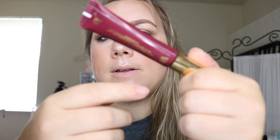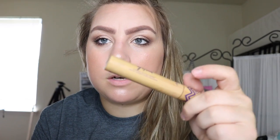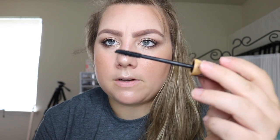Oh, this one says 6 months, but it's dry as hell. So I need to throw it away because it's useless to me now. Wander Beauty. I liked it. It was great. I loved the Gifted from Tarte. Their Lights, Camera, Lashes mascara is one of my favorites as well, but I like the Gifted better. Is this waterproof? No. Do they have a waterproof version? But the bristle is perfection.